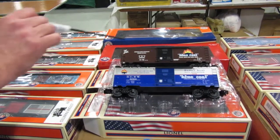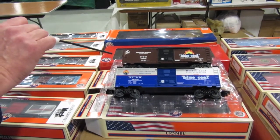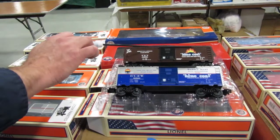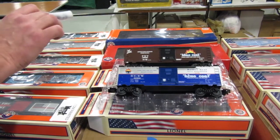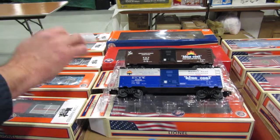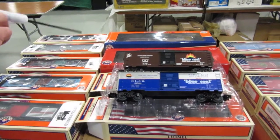So these cars are available on the METCA website. You go to www.metca.org, and you can order each one of these cars individually at $89 a piece, or you can get the pair for $169. Both of those are made in the USA. Now we'll turn it over to Andy to talk about some other cars.